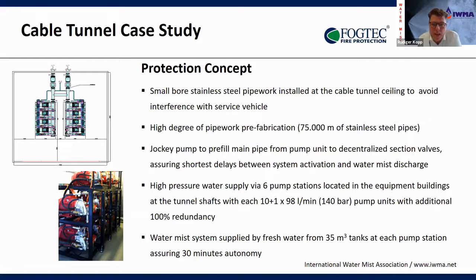To make sure that water is available at the nozzle a short time after fire detection, the main pipe is pre-filled with water, so it's wet, and a jockey pump makes sure that we are monitoring the main pipe and checking it for any leakages. And in 6 different pump stations, water is pressurized to 140 bar and then made available to the 35-kilometer long tunnel by a main pump unit which has 10 duty pumps and 1 redundant pump, and this whole thing has 100% redundancy. That was a special requirement by the client. And each of the pump rooms is fitted with a respective water tank. This water tank contains drinking water quality and offers 30 minutes autonomy of the system.